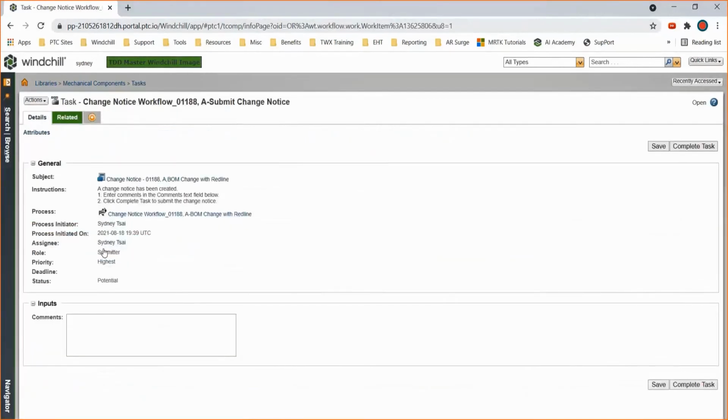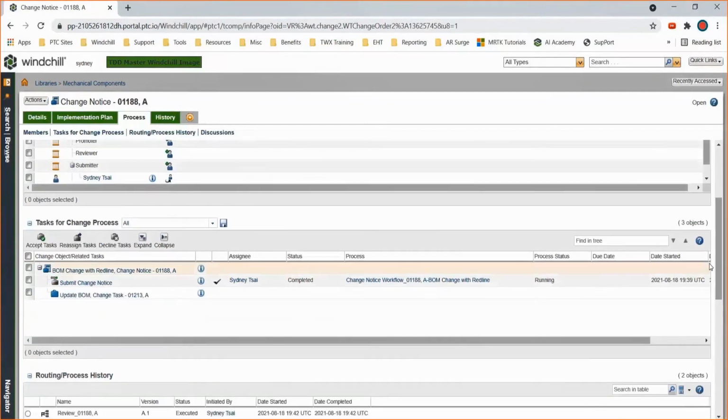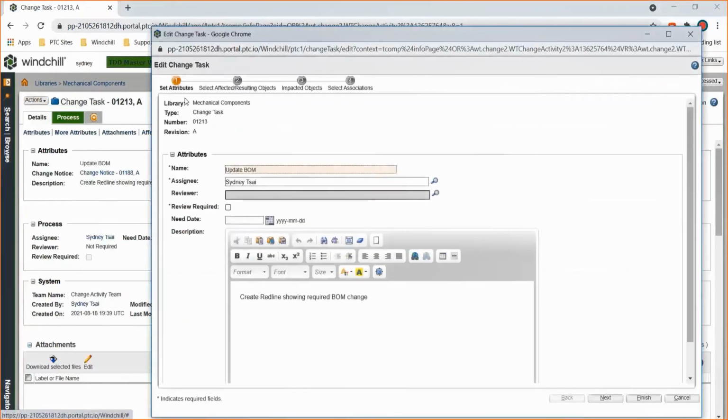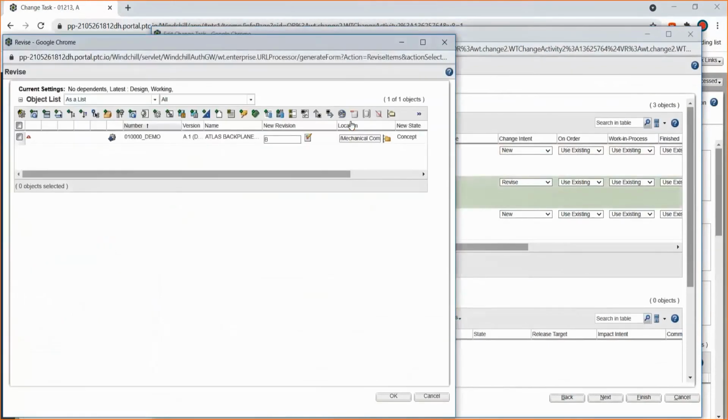So here, in order to actually create the change notice, we have to go and modify the change task. If the changes are approved, we can then go ahead and modify the top level BOM that we had and revise this. And this action of revising it is going to take it from a version A to a version B, and then also apply those changes that we've created inside of the red line.